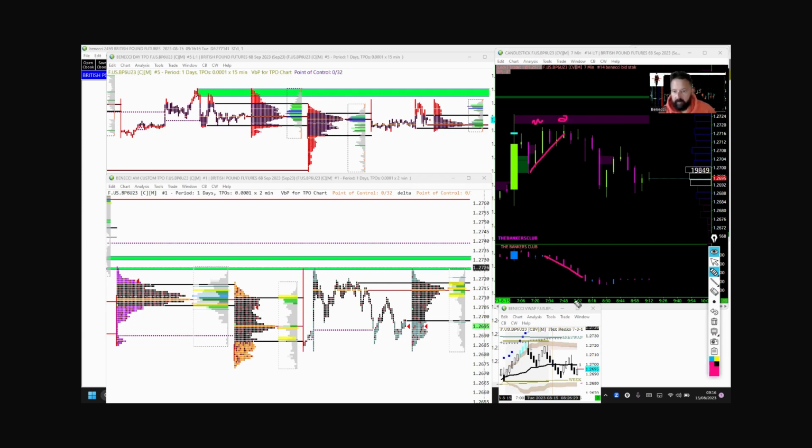which was, where is it, about here, around London Open. So I waited for London Open, got my shorts in. We then came down into this, so where do we go? Here it was, in towards this week's VWAP, which is where I took profits on those two positions. I had seen we've got stacked imbalance here on this candle.